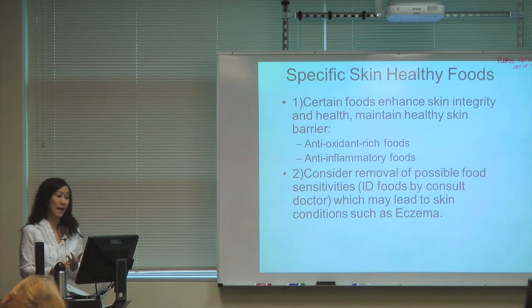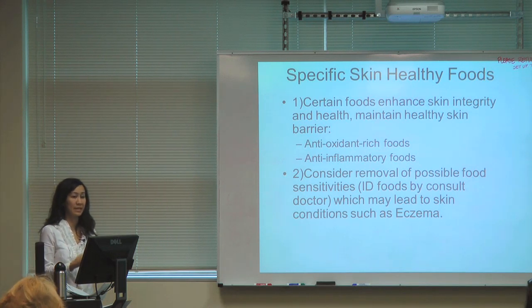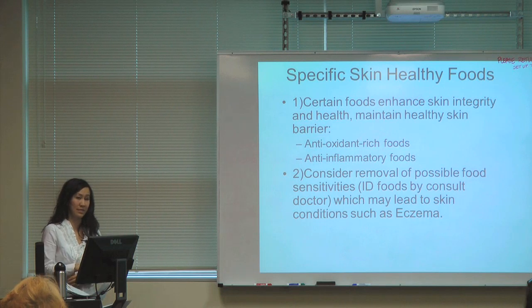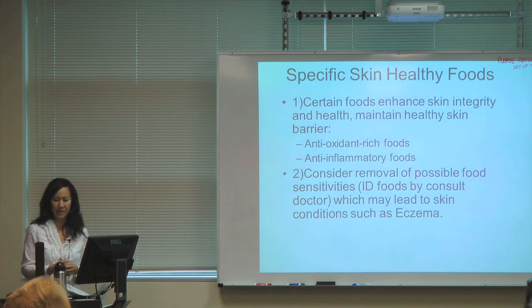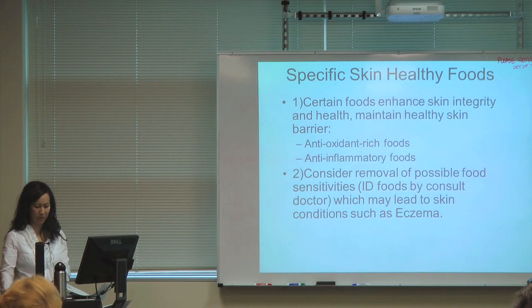Number 2, they're short acting. It's very temporary, and it's way more effective to take in antioxidants than it is to put them on the skin. Having said that, I do use vitamin E cream on my skin, and it can help, but it's not the only way, or the best way, to get antioxidants into the skin.